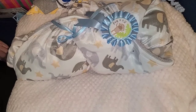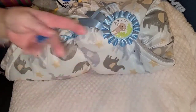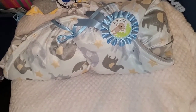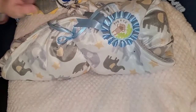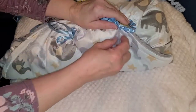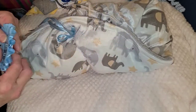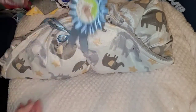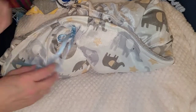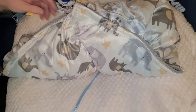All right, I'm so excited. There's the little wafer thing that smells so good. Oh, it smells so good. I'm keeping that. All right, guys. I'm so excited. Okay, she's got this pen to help keep it closed. So let's remove this. And I will keep his little ribbon. And she's got it tied with a pretty little blue ribbon here.